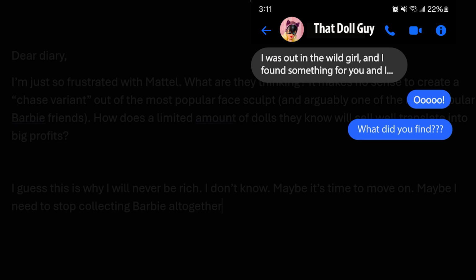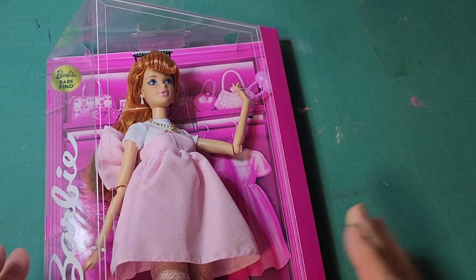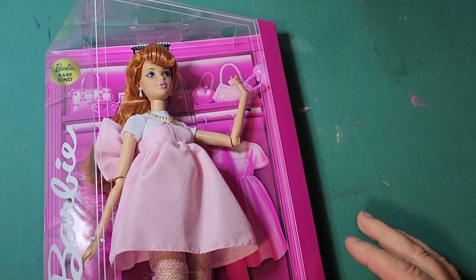But anyway, I am now in the possession of this lovely, lovely creature. And I am going to unbox her because I'm an out-of-box collector. I'm not an in-box collector. And I am just dying to see her. So we're going to take her out of the box. We're going to take a good look at her. We are going to love her. She does have a little bit of a wonkiness with her bangs. I don't care. That can be fixed. Bangs do not concern me.